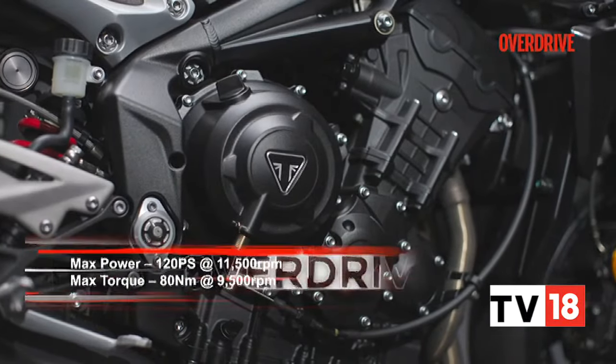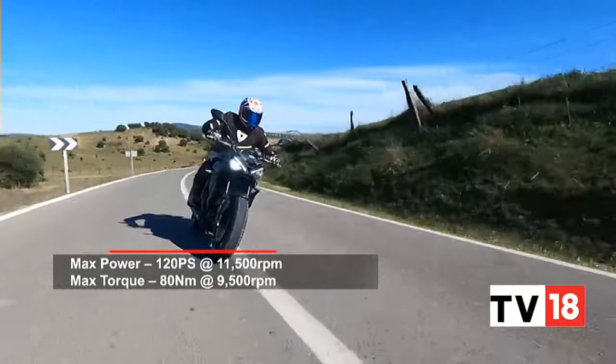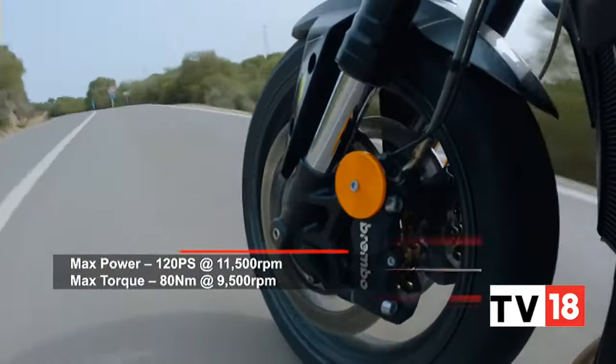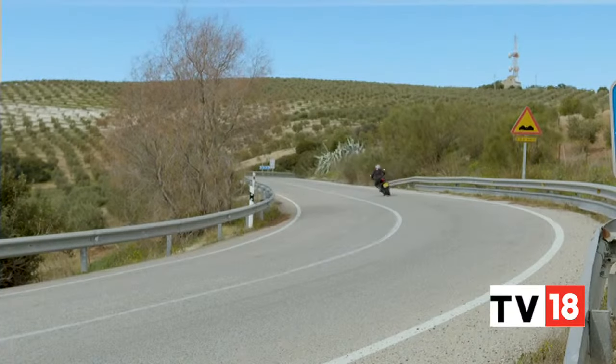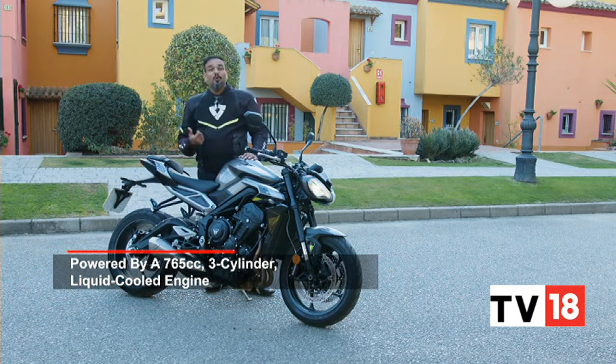The engine makes 2 PS more now, which would be hard to notice even if you ride the old and the new Street Triple R back to back. We didn't really have complaints about the previous motor, but the new one edges ahead with a slightly crisper throttle response. That said, the throttle response doesn't feel as crisp as it is on the RS.